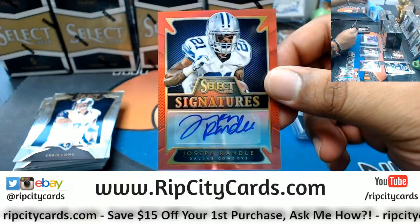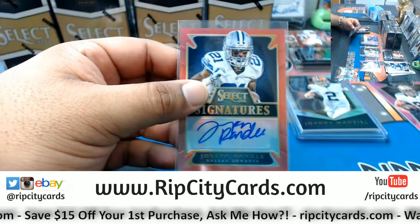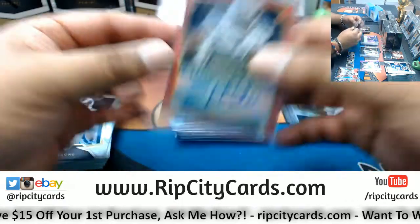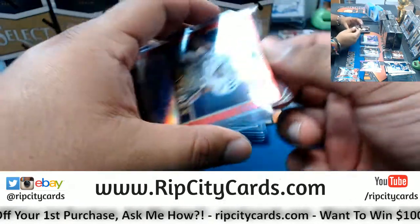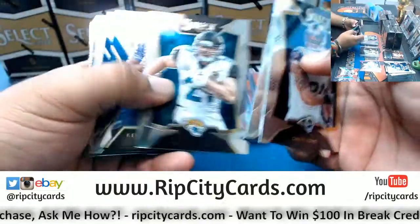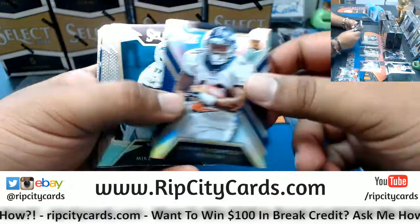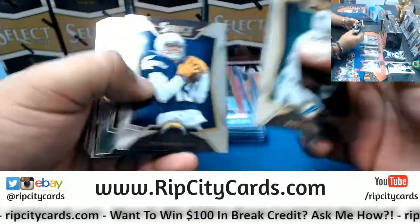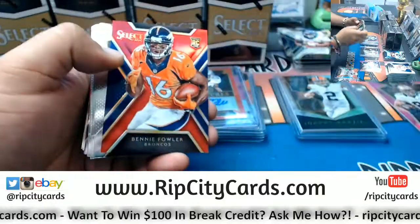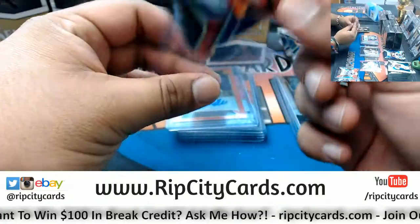Speaking of Johnny Manziel, rookie insert for the Browns. Joseph Randall of the Cowboys. That's number to 50. The auto. Cowboys getting a hit. Kevin Norwood, rookie Seahawks. Jawan Thompson, rookie Broncos. Benny Fowler, Broncos rookie. Number to 99.